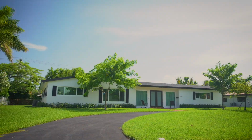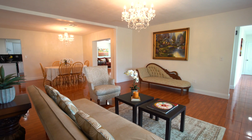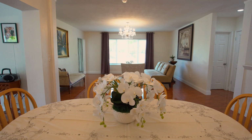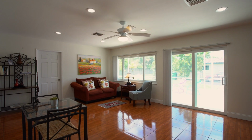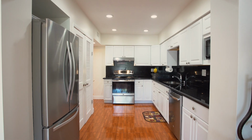access to US 1. Beautiful inside and out, the home is all one level with a well-designed floor plan offering generous, freshly painted open living and dining spaces, as well as a large family room. Features include a new roof, impact glass throughout, and an exceptional public school boundary that includes Howard Drive Elementary, Palmetto Middle, and Palmetto Senior High.